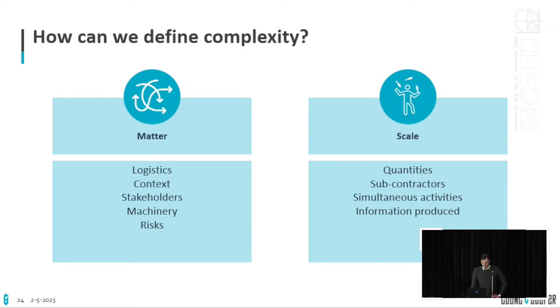This also poses the challenge of simultaneous activities. So something like the K renovation project in Amsterdam, it's quite linear work. One thing follows after the other, and that's quite overseeable for a person. But if you have an A9 project, there's lots of things happening at the same time. So at no time can one person actually comprehend what is happening at that moment.